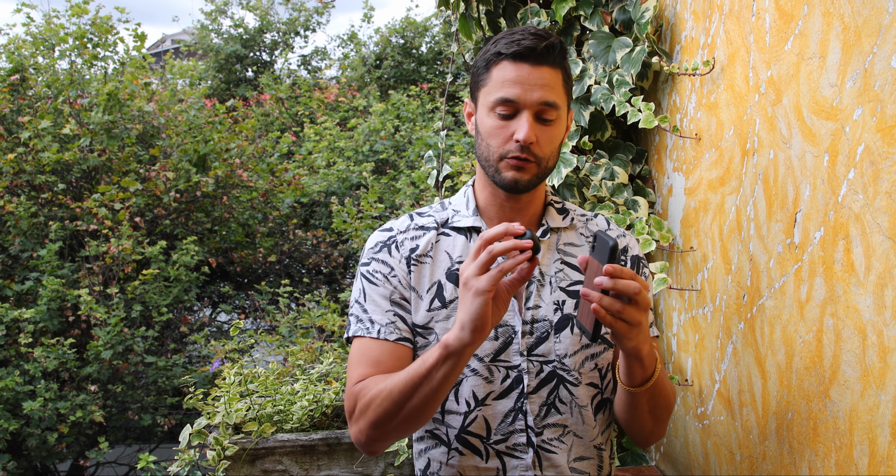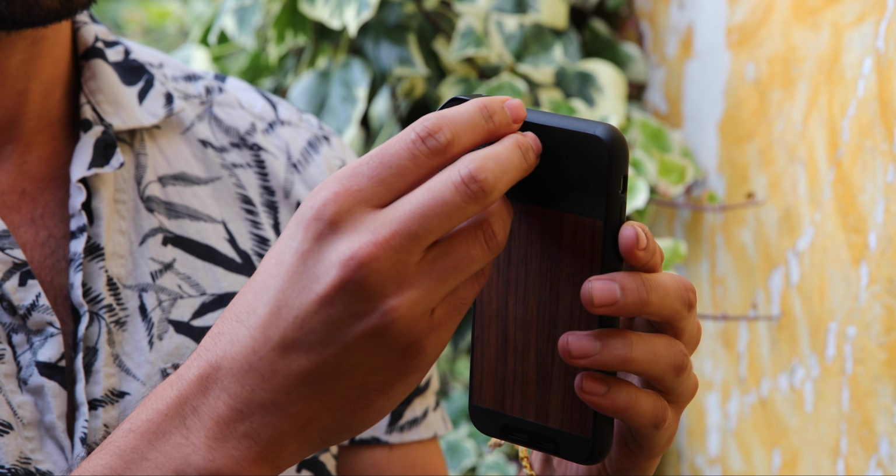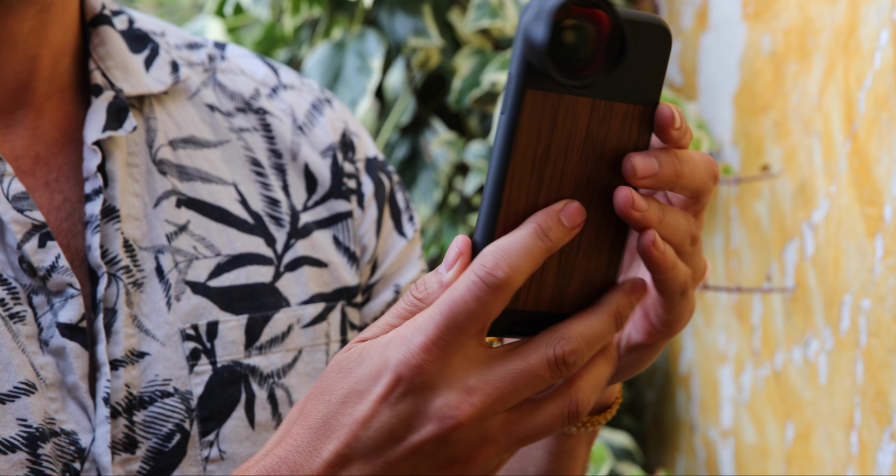It is the Moment wide angle lens. So I'll show you how you attach it. It comes with this case. You insert it there, give a little spin, and it's set.